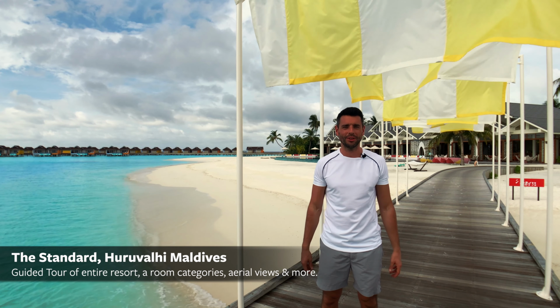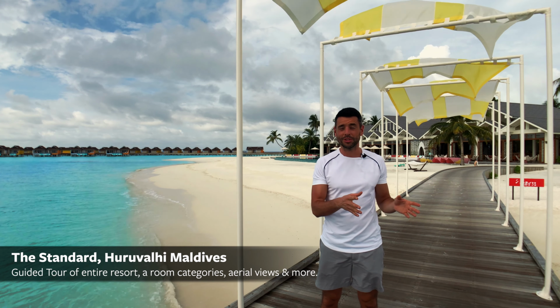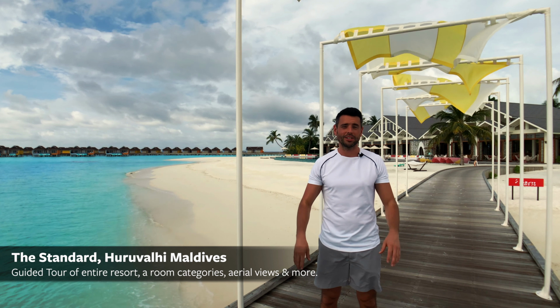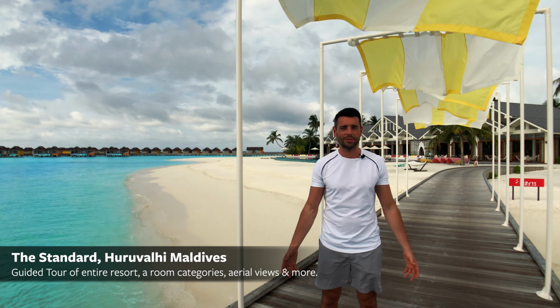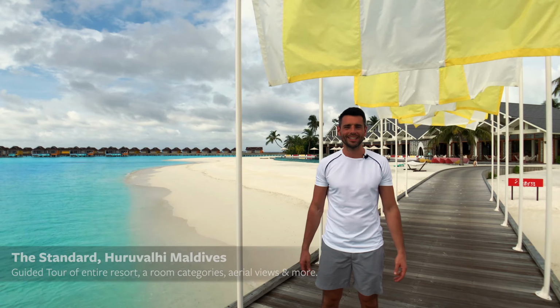We're about to take you on a tour inside this wonderful resort. We're going to show you it from the air, we're going to take you inside rooms and show you detailed room tours. Also, we're going to show you all the other activities that we've got up to while staying at this resort for the last 8 nights. So we hope you enjoy the tour.